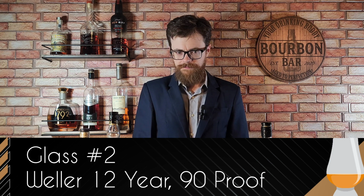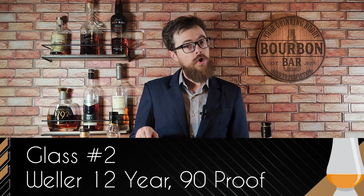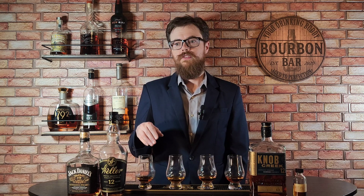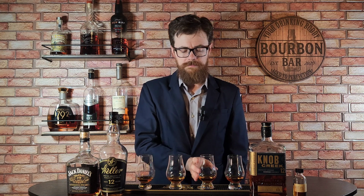Wow. This is better on nose, it's better on mouthfeel. It's probably better on finish too, but the palate here is just so freaking fruity. It is great. I love the palate. It is cherries, it's raspberries, it's a little oaky, a little medicinal, but just really great stuff going on in glass 2.